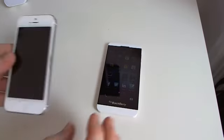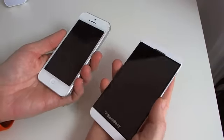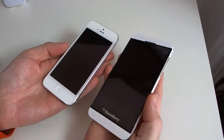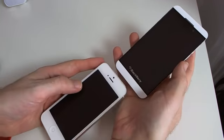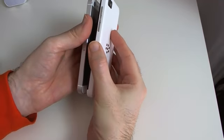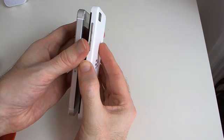So let's switch cameras again, and have a look at the BlackBerry next to the iPhone 5. Now, you asked specifically about weight. It feels as though the iPhone 5 is a tiny bit heavier, just fractionally heavier, not a lot in it at all. Size wise, if I put them side by side here, the BlackBerry is a bit taller. It's also a tiny bit wider, and thickness wise they're about the same. I'd say the BlackBerry is a tiny bit thicker.